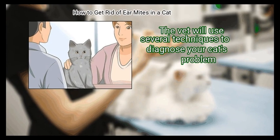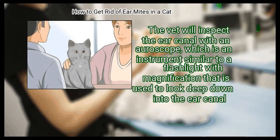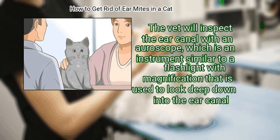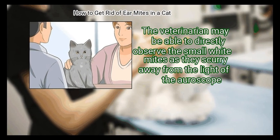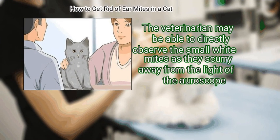The vet will use several techniques to diagnose your cat's problem. The vet will inspect the ear canal with an otoscope, which is an instrument similar to a flashlight with magnification that is used to look deep down into the ear canal. The veterinarian may be able to directly observe the small white mites as they scurry away from the light of the otoscope.